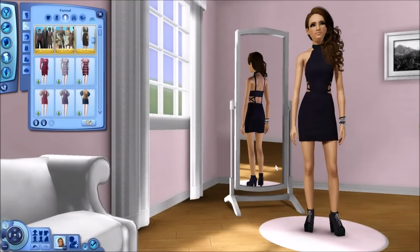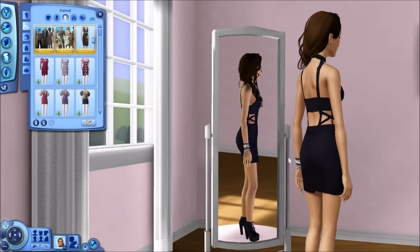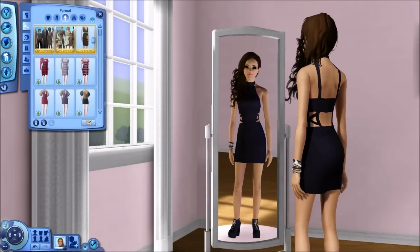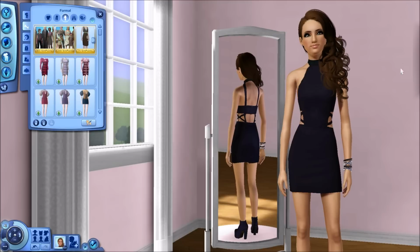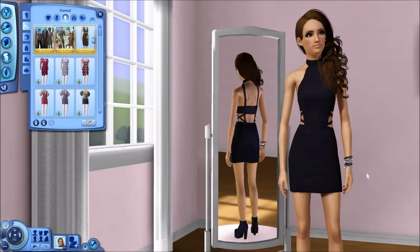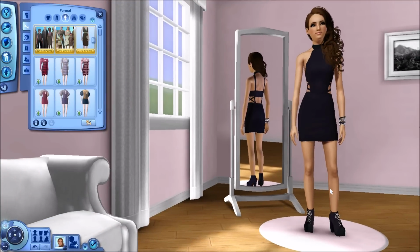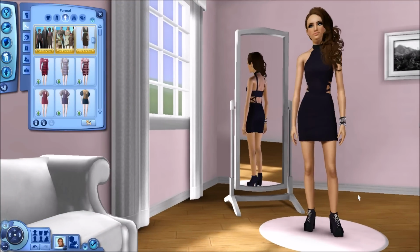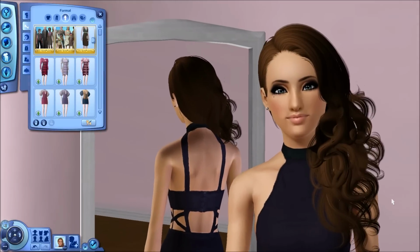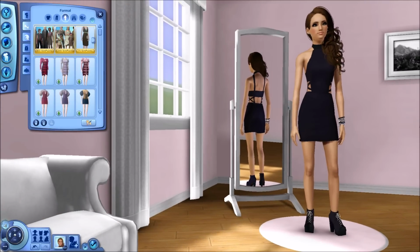So this is her formal wear. It's an open back dress and everything, and it's really pretty. Then I gave her curls that fall to the side, which really show off the definition in her face, and also some heels which are absolutely adorable. And yeah, same makeup and all that good stuff.